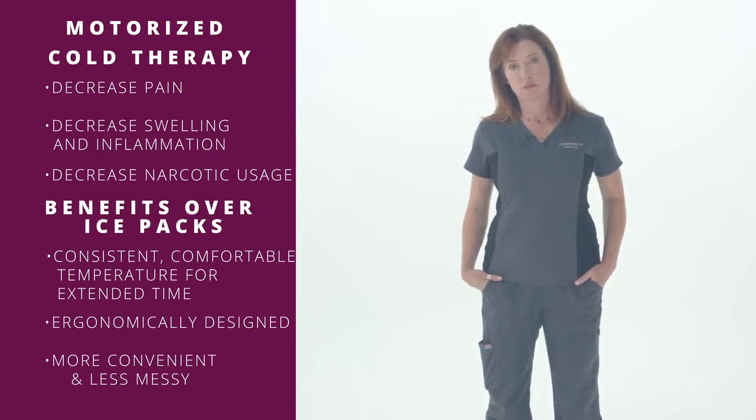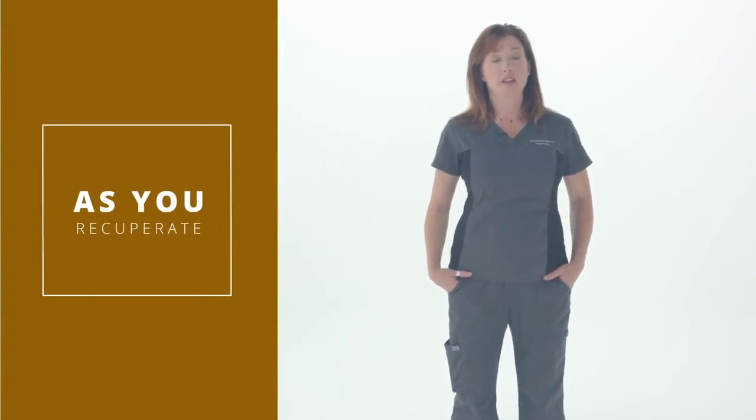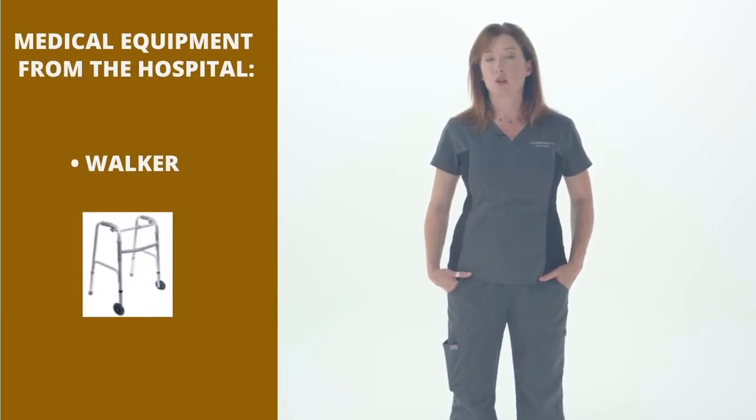having cryotherapy, which is more consistently cold and therapeutic. For total hip patients, you will receive a walker. If you already have one, bring it to the hospital. Our physical therapist would like for you to practice on what you're going home with. If you don't have one, don't go out and purchase one. The hospital will issue you one.